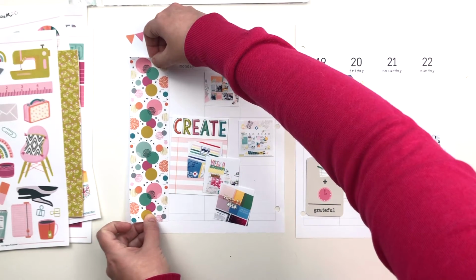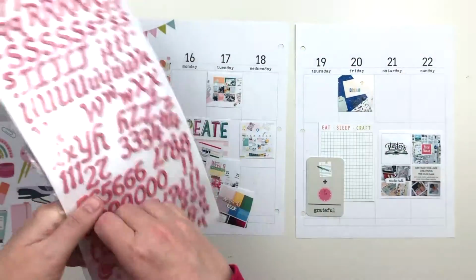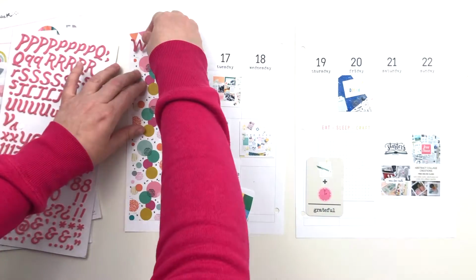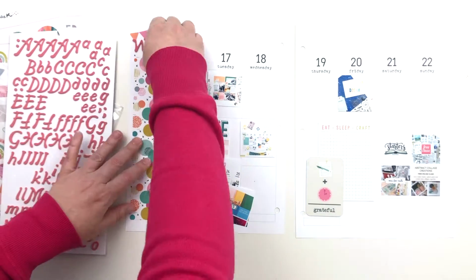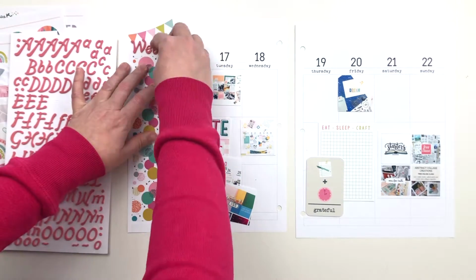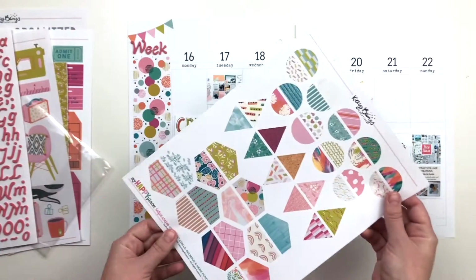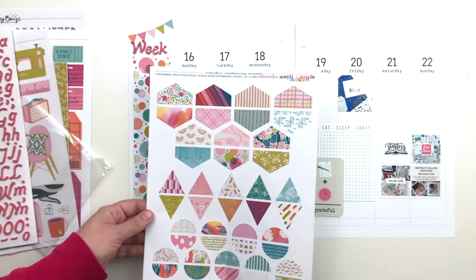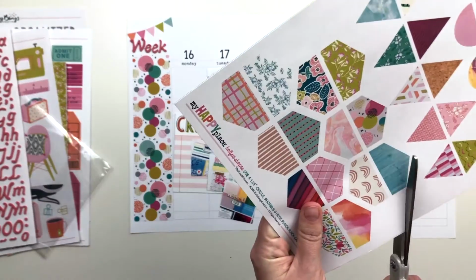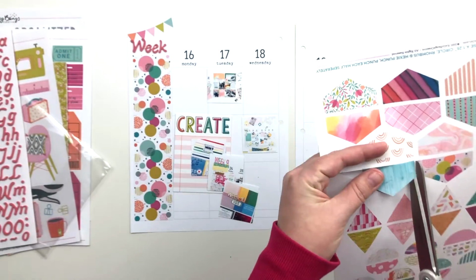I really love this super busy, colorful pattern. It's one of the papers in this kit, and what I like to do with the papers is print them in 2-inch strips onto sticker paper, and then I use them like washi tape, or I can use them to fill in the boxes, or I can use them like this to fill in the spaces on the side of the page. So that's what I've done here. I've just used that 2-inch block of pattern paper to fill in the side part of this template.